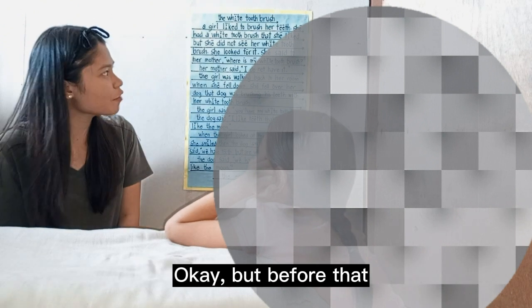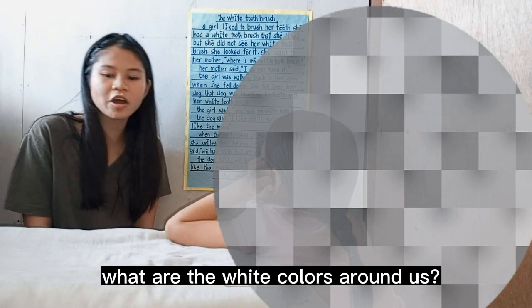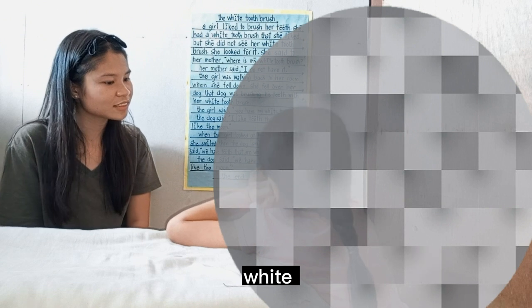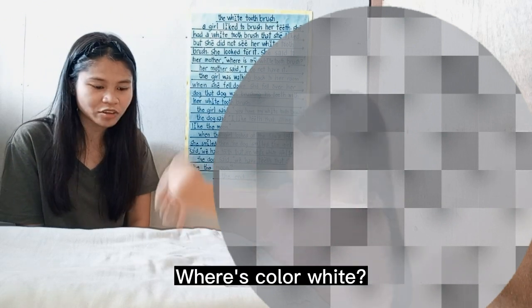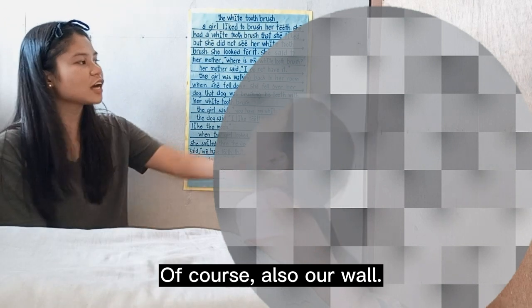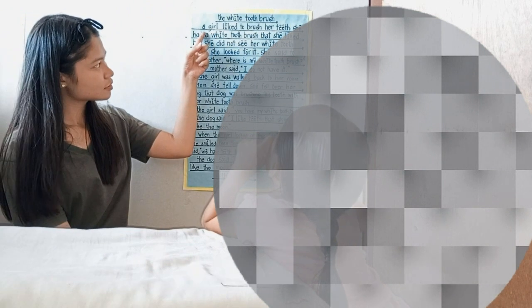Okay, but before that, can you tell me or can you identify what are the white colors around us? White. Where is white? Where's color white? Yeah, that's correct. Another one? White. Where's white? Right. Of course, also our wall. Now let's continue.